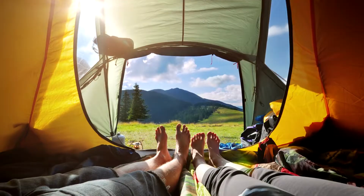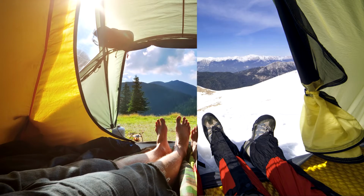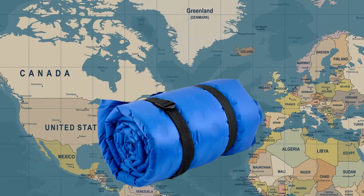When? If you're planning on camping in summer, you're going to need a different sleeping bag to the one you'll need if you're in the middle of winter. Sleeping bags have different ratings to determine what climate or season they are suitable for, and these ratings depend on your country and the brand of sleeping bag.